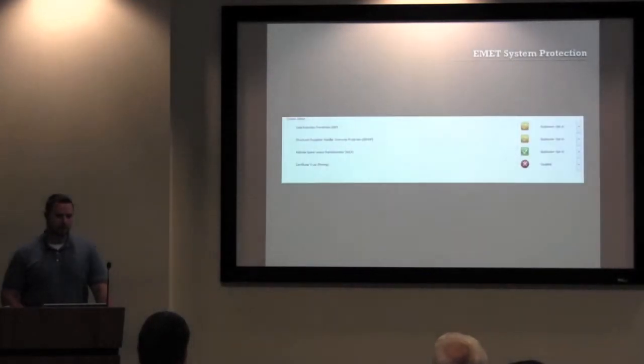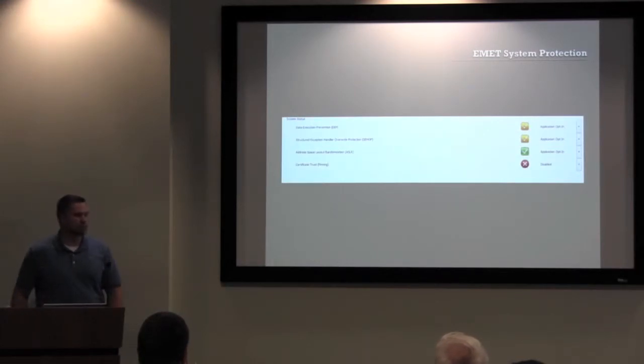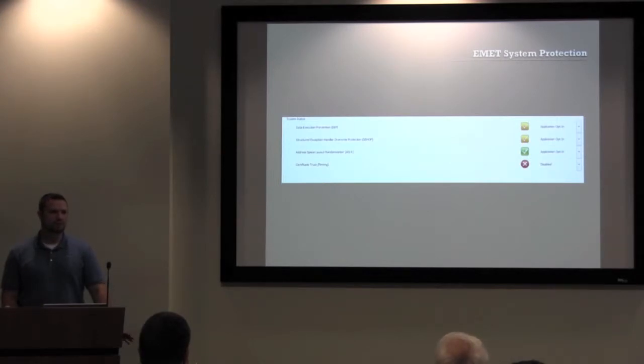So the top half there are the general system protection settings. This is no different than going through your GPOs, or going through your registry, or scripting it to set these things system-wide. DEP, SEHOP, ASLR, those are going to enforce the settings that may not already be being enforced, and it doesn't cover the applications that don't want to use it. So if the application is poorly coded, if the programmers don't care about security, it's not going to help you there.